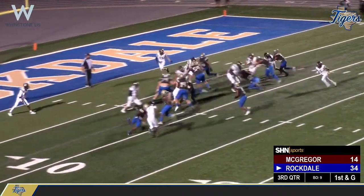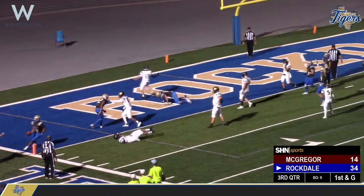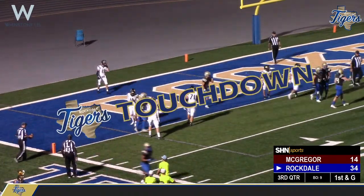Kobe Mitchell taking a snap at quarterback. Snap is back, and the keeper coming left. Breaks the tackle at the 10, to the 5, to the goal line. That'll be a touchdown. Kobe Mitchell.